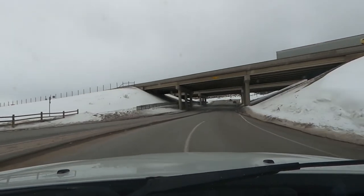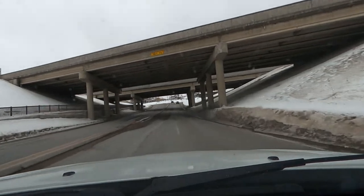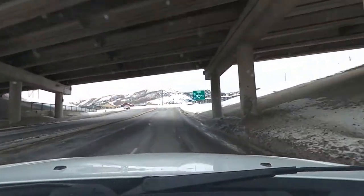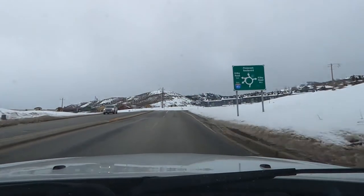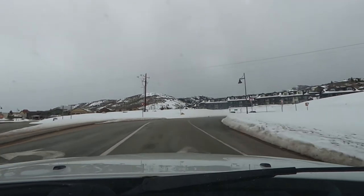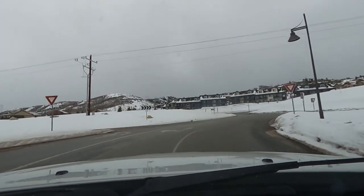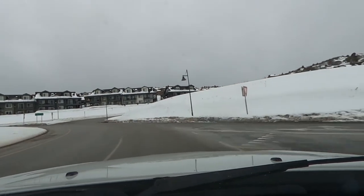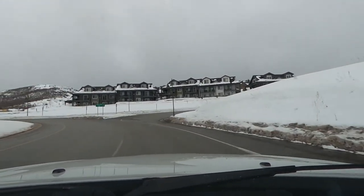So we are actually coming from Jeremy Ranch. So if you can see, they're literally across the freeway from one another. I-80 is just above us, and we're gonna go under the freeway here. This is where you get off of the freeway if you were coming from Salt Lake, and Park City loves their roundabouts. This is their solution for all traffic issues.